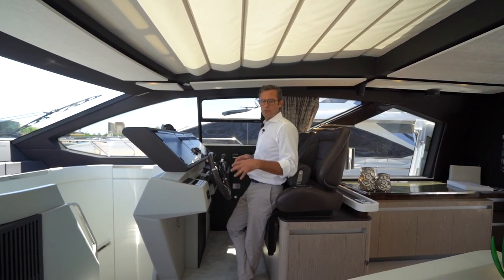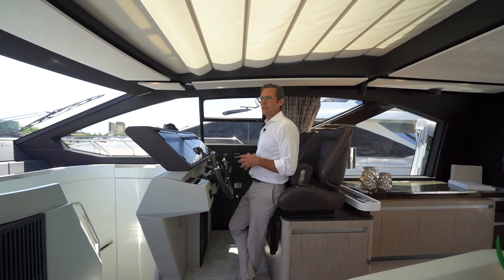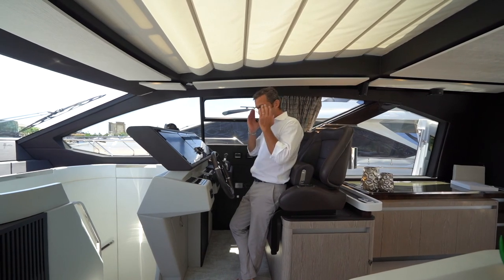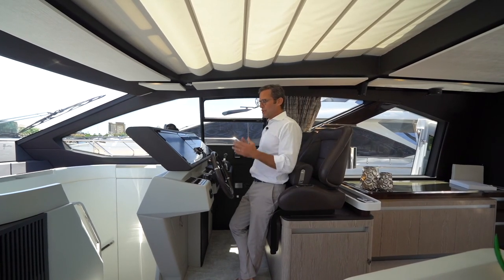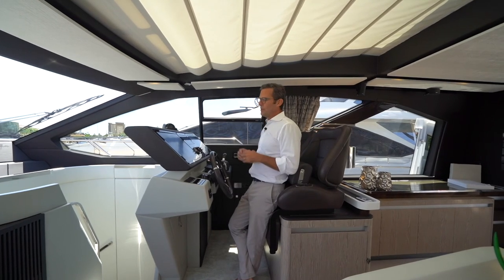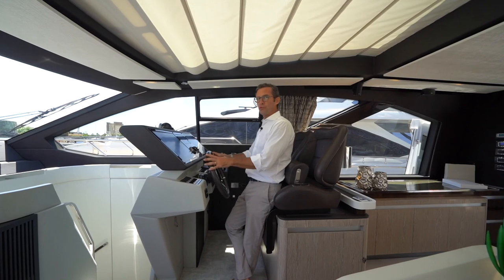So first of all, this is a CE Class A boat, in terms of a classification of safety and standard navigation, and along with the tens of parameters that you need to satisfy, there is visibility. There are very specific angle gradients that you need to respect in terms of visibility in order to position your helm.